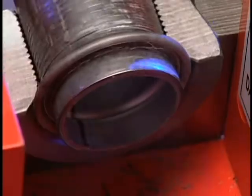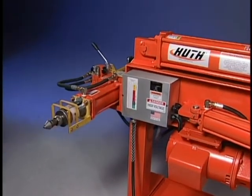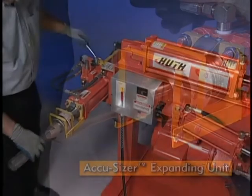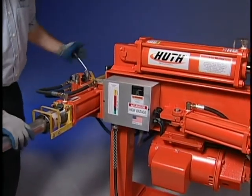You can easily create flares, ball joints, flanges, and slip joints. In addition, the unit can expand and reduce tubing. Let's first demonstrate operations using the expander. Your Huth bender comes equipped with the AccuSizer expanding unit. Once the sizer is installed, your bender is capable of expanding tubing.